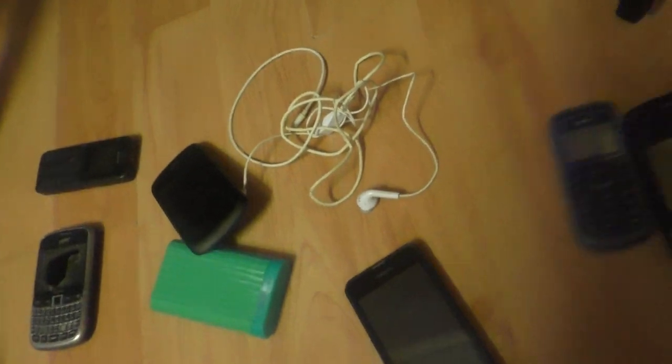These three phones I got in a lot. This one is not by myself. This one I got in a lot with another phone, which is a 2700. It also broke. This one I got from one of my accountants. This is also my dad's phone.